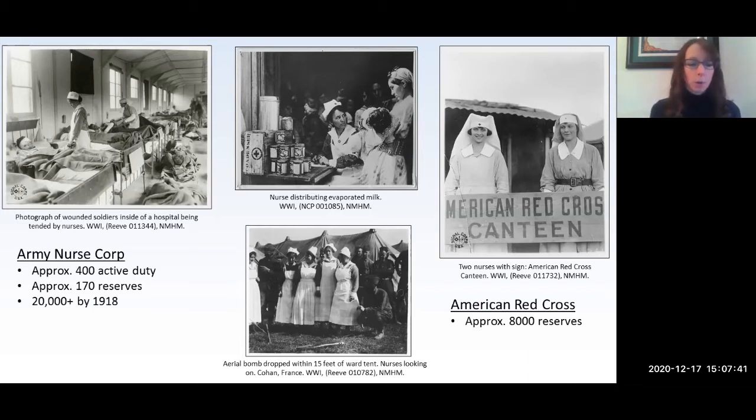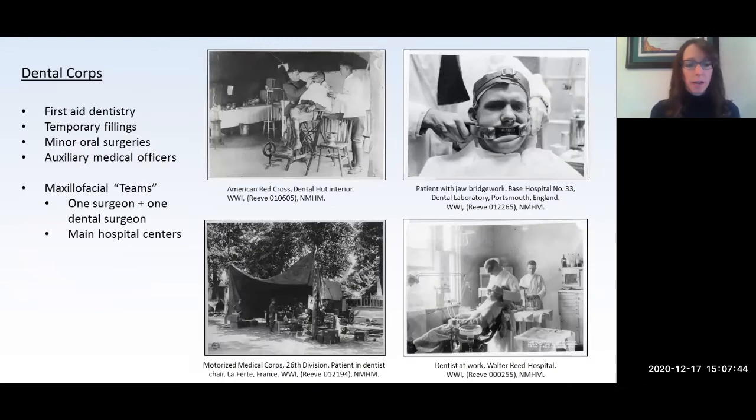Another corps was the Dental Corps, which provided first aid dentistry, performed minor oral surgeries, served as auxiliary medical officers, and made up half of each maxillofacial surgical team.